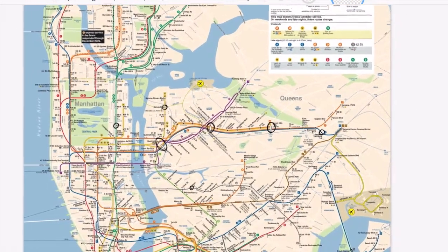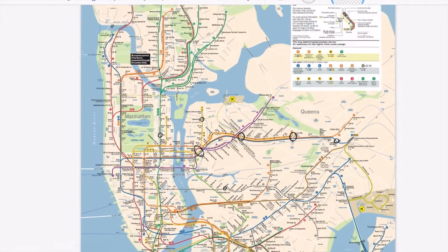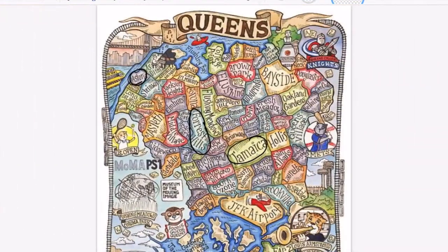And my characters all live, like I said, here in either Queens, Brooklyn, or Manhattan, and they all live in the same general neighborhoods. And then I have this Queens map so I can see where everything is in relationship to each other. Like these really aren't that far. This is pretty far, but if you're going into Manhattan, which would be over here, so there's that.